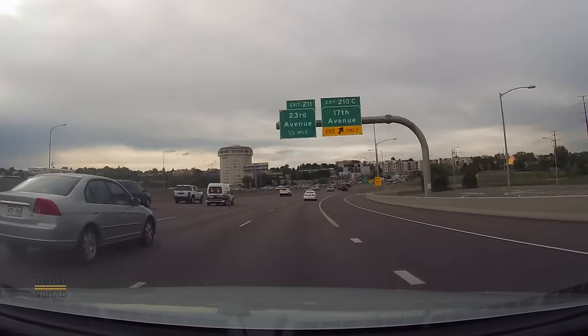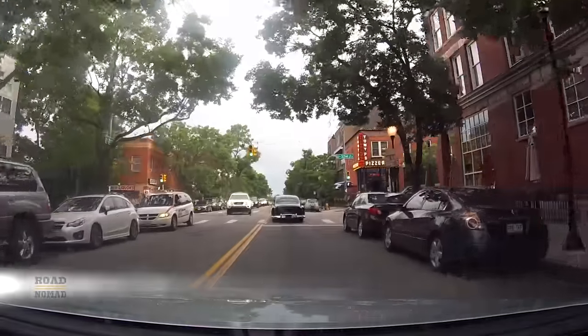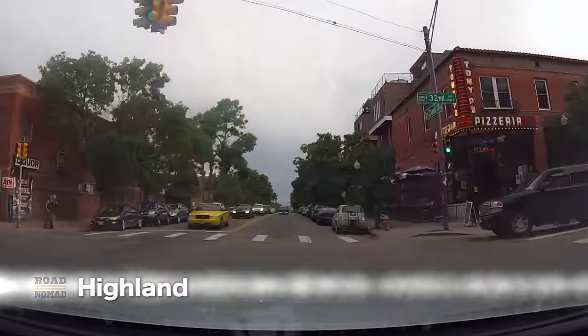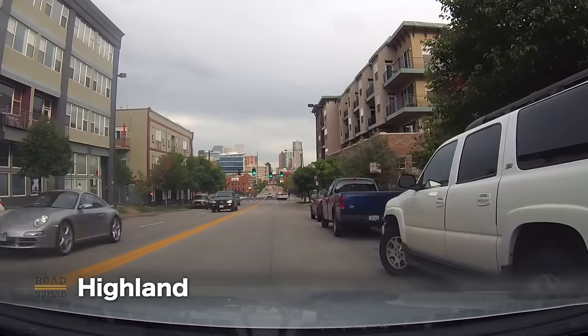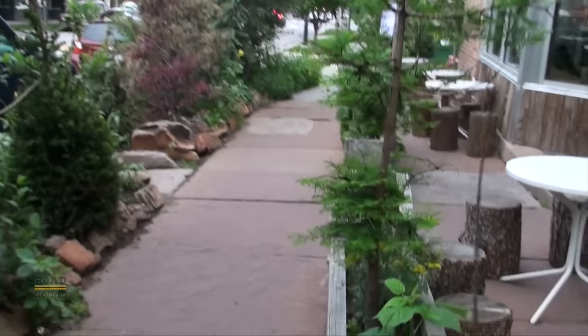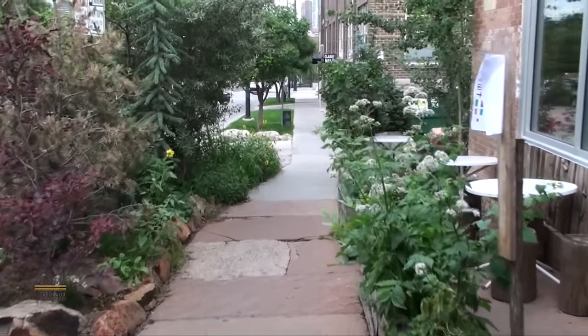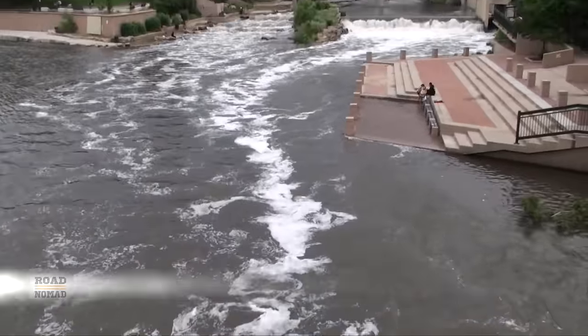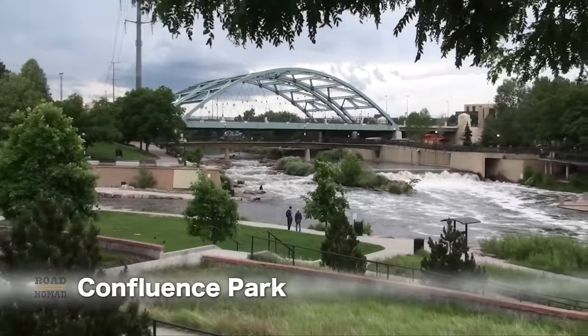Since the weather is decent now, we are going to explore one last part of the city. We have heard great things about the Highland neighborhood, just west of Lodo, across the Platte River. It is supposed to be one of the trendier areas nowadays. Let's park and explore a little bit on foot. We stumble upon Confluence Park. Actually, we didn't stumble upon it. We actually wanted to come here.